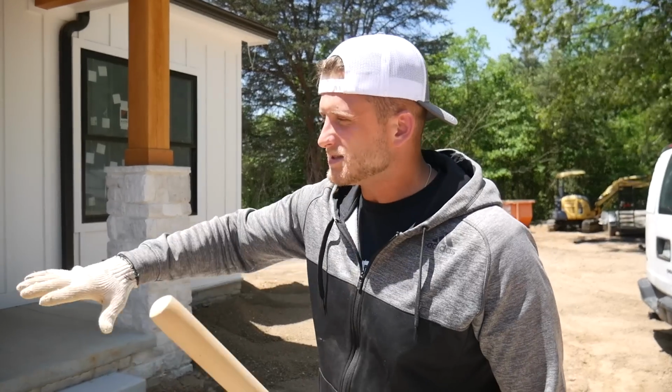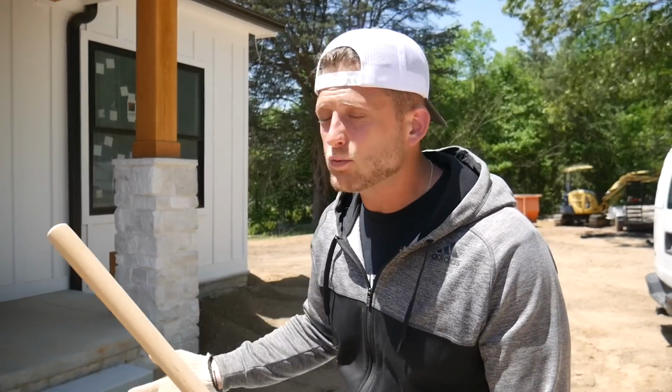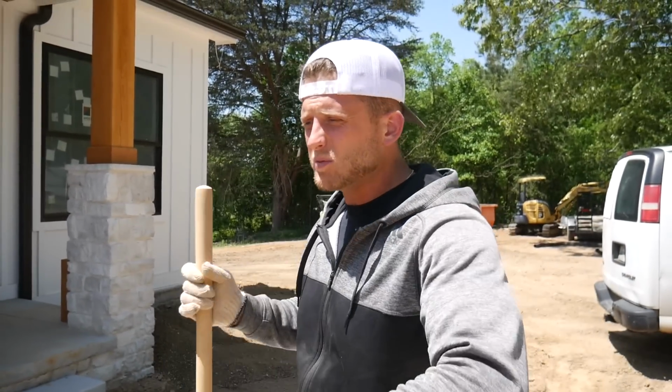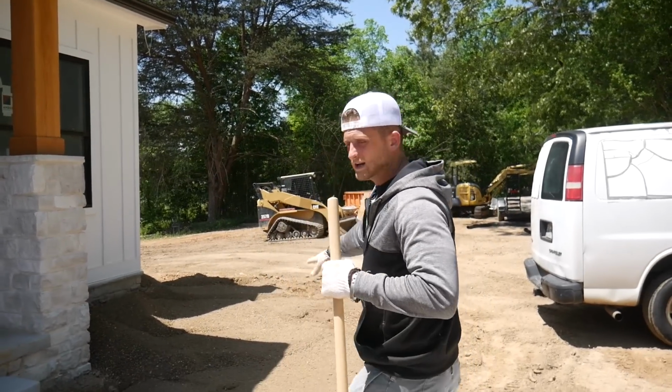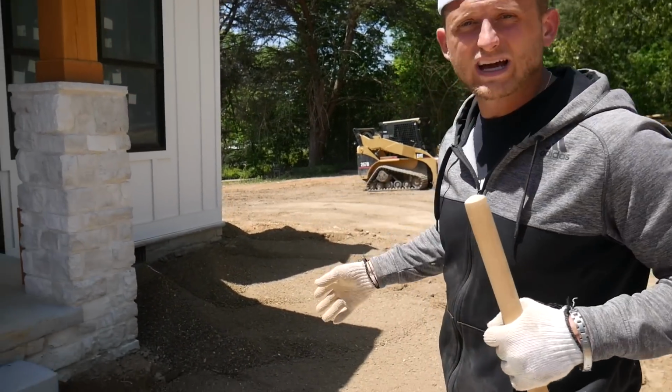So basically I'm going to get this topsoil spread around here so that when the bushes do show up, I can do that first, and then we can get on to actually final grading the rest of the yard, because we don't want to be walking through mud and everything if it does happen to rain or something like that. So anyways, I'm going to get this stuff spread out through here, kind of through here as well, and you'll see it look really nice once I'm done.